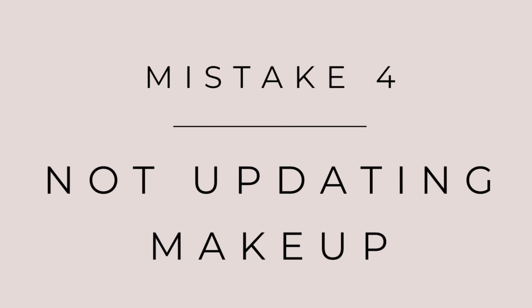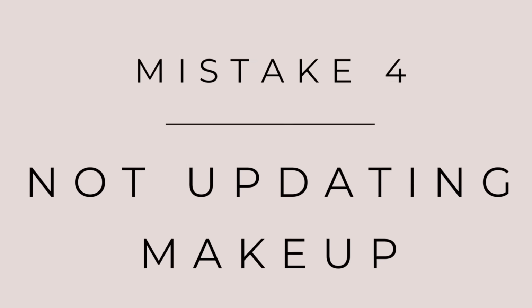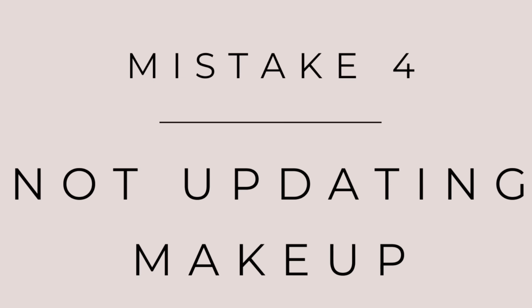Makeup mistake number 4 that is instantly aging you: not updating your makeup routine. Continuing to use the same makeup routine that you used in your 30s and 40s is adding age to your years. Your skin and your face is not the same in your late 40s, 50s, and 60s as it was in your 30s and early 40s. So why are you using the same makeup and same makeup routine?